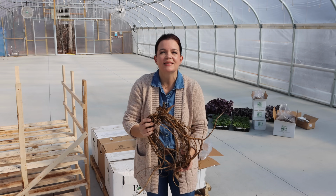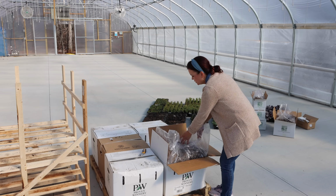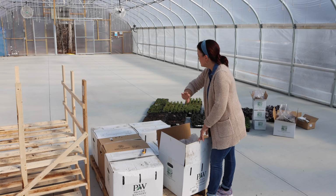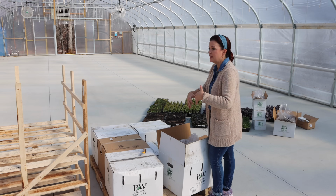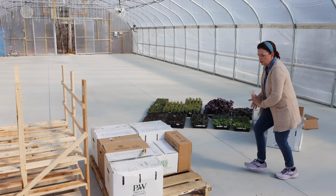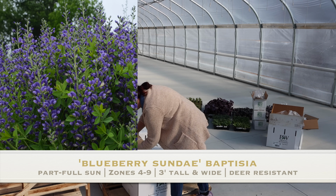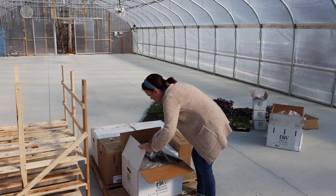Lemon Meringue, massive root system. I'm telling you, this is why we love Walters. They have the highest quality plants, roots, gorgeous. When you start with a really great root system, it sets you up as a gardener for absolute success. You're not having to play catch up. You have an advantage, and it makes all the difference in the world. All right, so then this one, turn it around. Ooh, Blueberry Sundae. It is going to be another Baptisia. Obviously, Blueberry Sundae is going to have a beautiful blue flower on it.